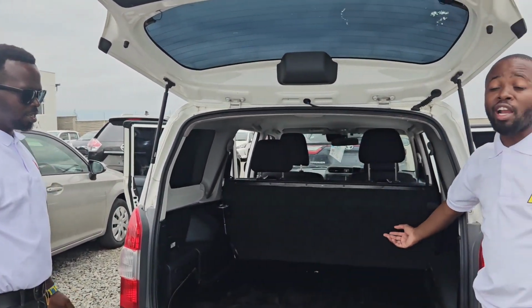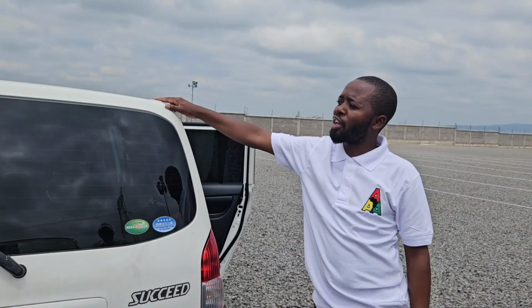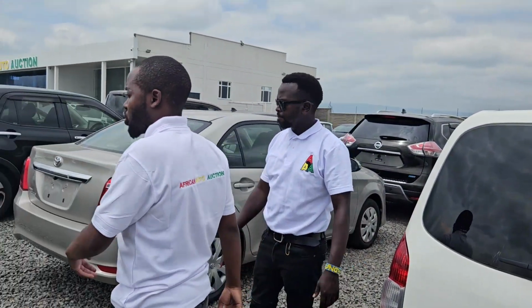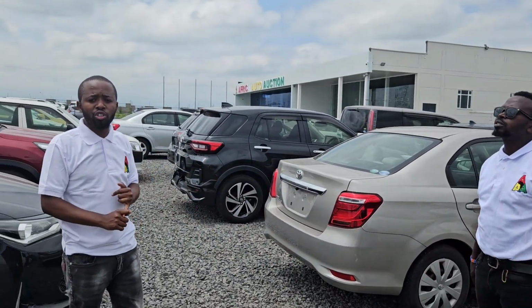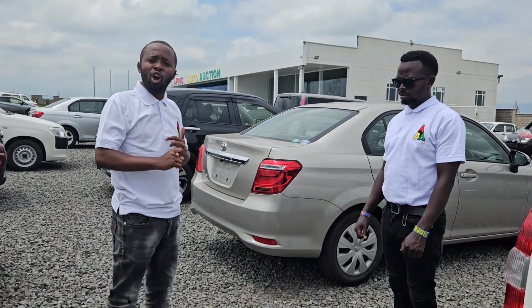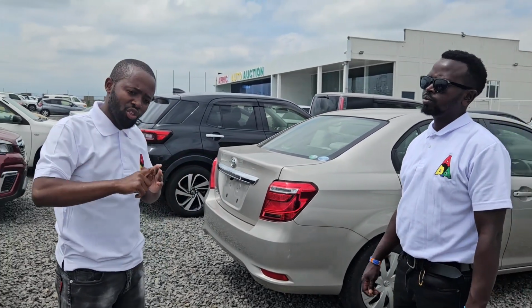And now for this good twin version, which is a Succeed hybrid, at Africa Auto Auction, we have all the trim versions available for you. You'll find that here at Africa Auto Auction, we have the 1300cc, that's 1.3 liter, the 1NL engine, available here. We also have the 1500cc, 1NZ-FE engine. That's where you find that we have a Probox, which is 1500. We have a Succeed, which is 1500.